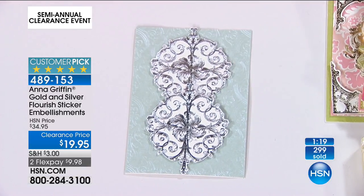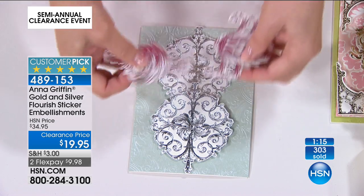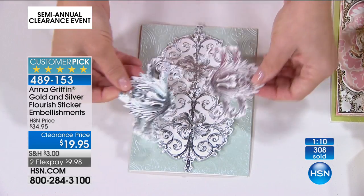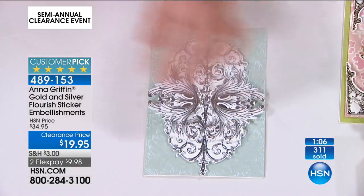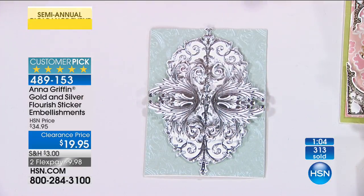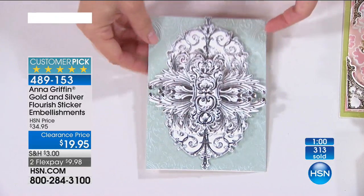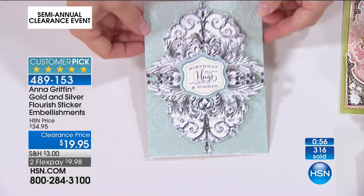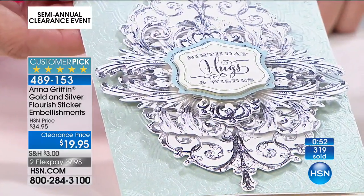I didn't even use them as stickers. But what I'm gonna do is actually use these to build. See, I put two on top of one on top of the other. Okay. Right? Look what's happening. This looks like sterling silver. This looks like a party in my grandmother's house. Look at this. It's so gorgeous. All silver foil. There's a wonderful birthday card. Isn't that gorgeous. That is gorgeous.